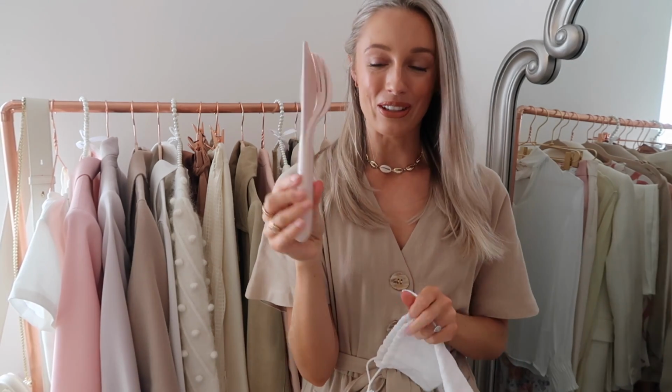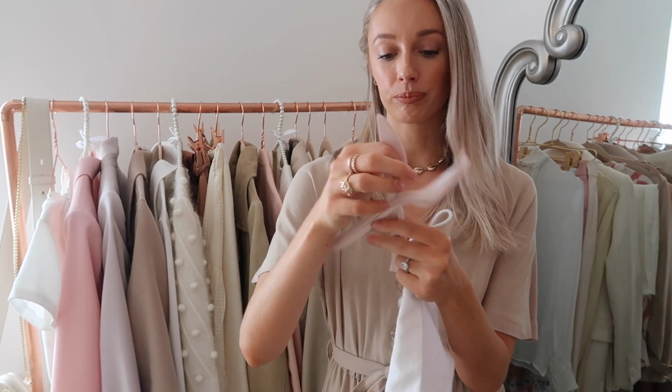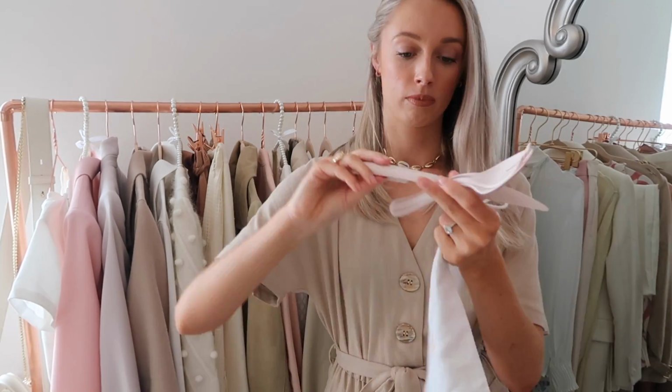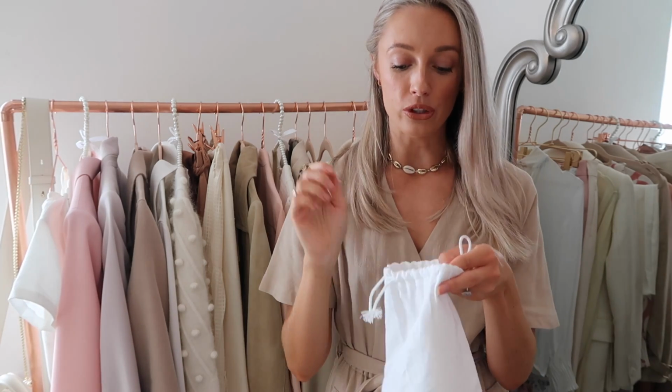So this little cutlery set is great for if I'm out and about, maybe I've got some fish and chips or a soup or something and I don't want to use disposable cutlery. It is a knife, fork and spoon set in this beautiful pink colour. It's also quite fun to hand this to people and try and get them to figure out how to put it back together again. It is very challenging, but if like me you are on a mission to reduce the things that you use as single-use plastics, then this is a really great thing to keep in your handbag.